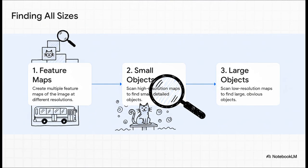Now, the second innovation, multi-scale feature maps, solves another huge problem. How do you find both a tiny little cat and a huge bus in the same go? Well, instead of looking at the picture at just one resolution, SSD creates a bunch of different versions of it, from super high res to pretty low res. It's kind of like looking at the image through a whole set of different magnifying glasses, all at the same time. The high res views, they're perfect for spotting tiny details. And the low res views, they're great for finding the big, obvious stuff. It's scanning for everything, at every size, all at once.